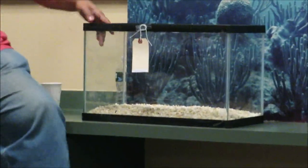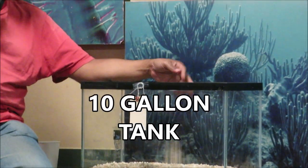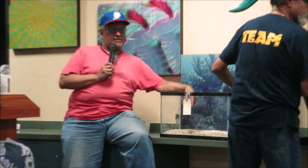And the gravel definitely is very clean. Very clean.